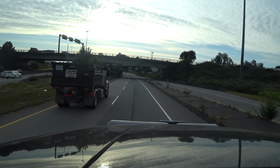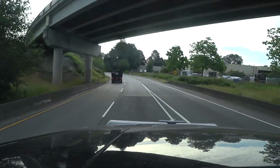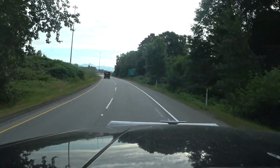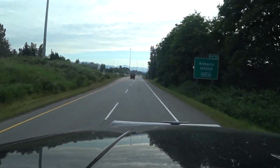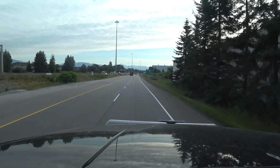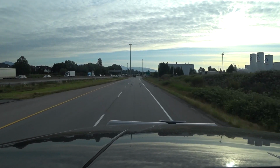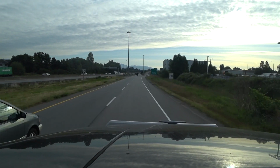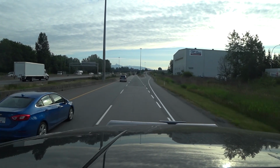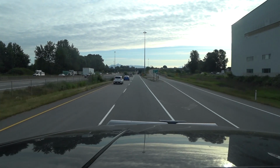Two left lanes, then keep left to Highway 91A. Drive the locals nuts by doing the speed limit here. Highway 91A. But on the bright side, it allows everybody to get past me.